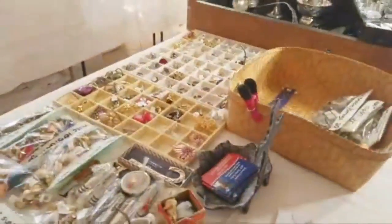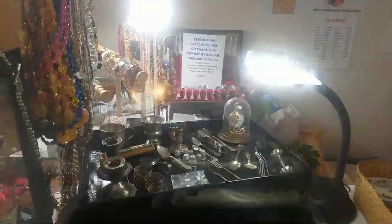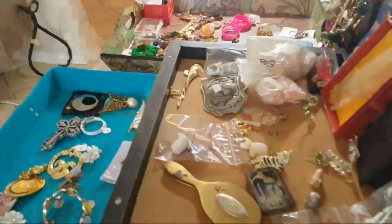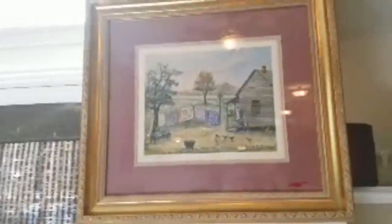So we're going to start with the jewelry table. We have a hardware set, and I'm going to keep on going here. So we have more jewelry, a collection of Madame Alexander dolls. We have just lots of little smalls. We have some artworks by Rhoda Stokes.